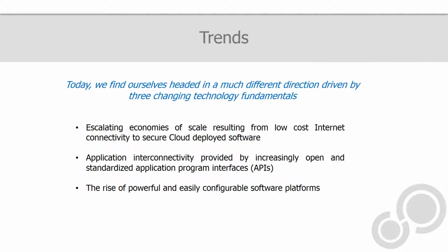As I said, we find ourselves today off in a much different direction, and this change of direction is based on three changing technology fundamentals. The first one is escalating economies of scale. We have low cost internet connectivity. You've heard a lot about the cloud and cloud services, deployed software, application interconnectivity.